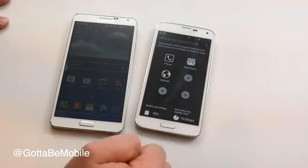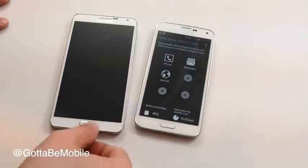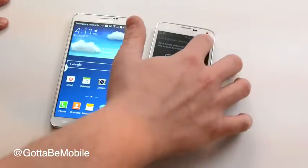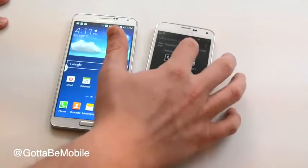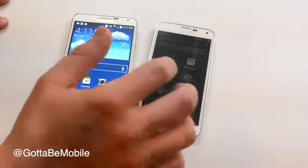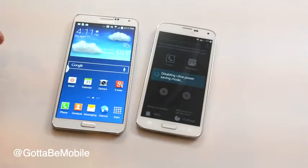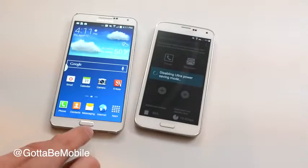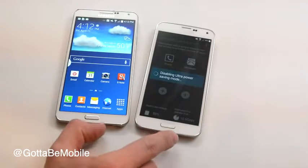It says I can get 10.6 days in standby on 85% charge. Now, what this really is meant for is when you want to basically stretch that last 5% of your battery life to get through the night, you can switch over to that, and it's going to give you 24 hours of use when your phone has 5% of battery life. So, really handy feature.